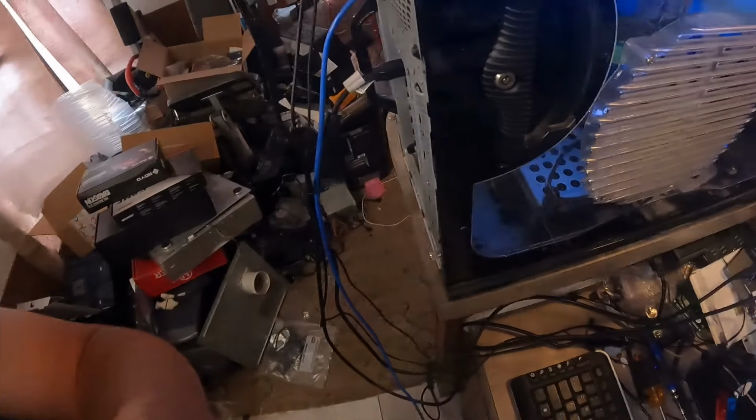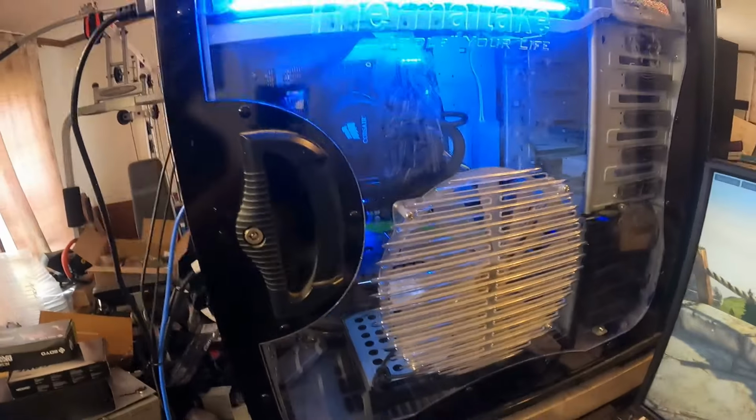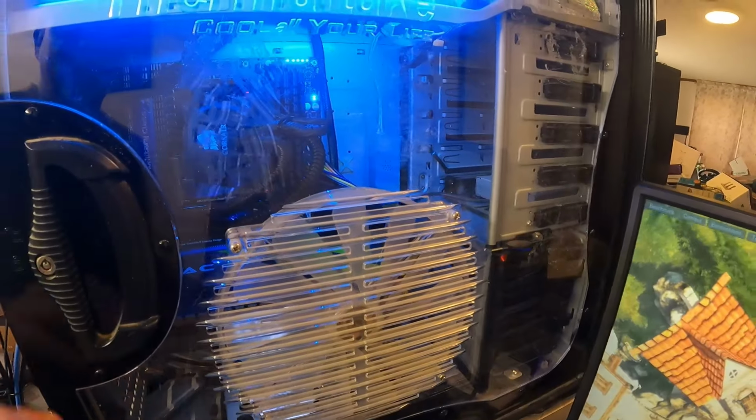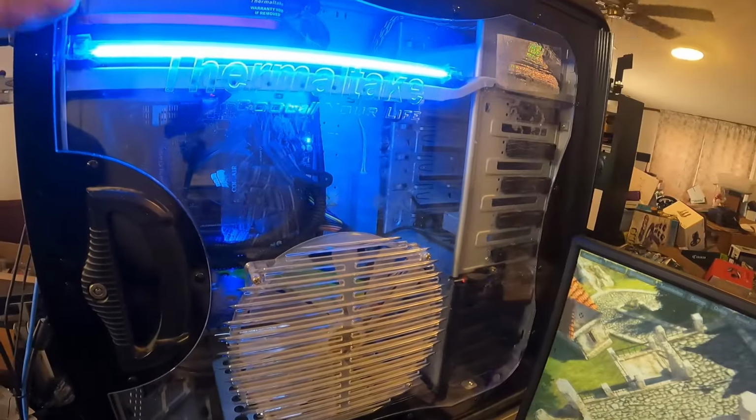So I want to do something really, really good with it. I want to clean it up. I want to paint the inside flat black. So hear me out here. I want to paint the inside where it's all silver, flat black. I want to clean this thing up where it is beautiful and spotless.